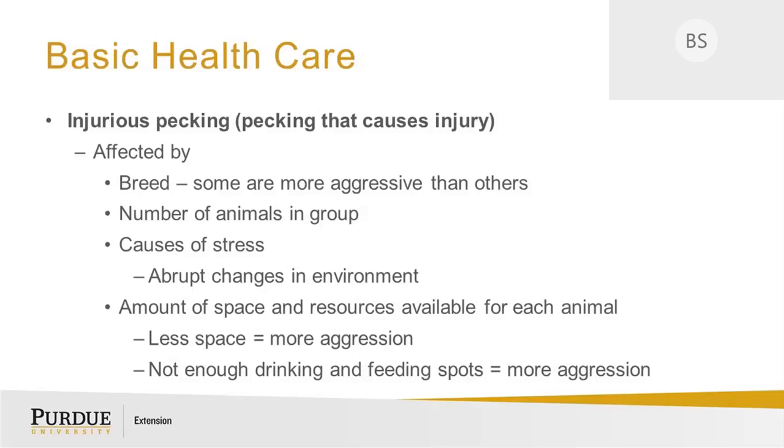To help manage that, just make sure you're providing enough space, and that will depend on your breed, how big they are. Obviously, more space is generally better. You can increase the number of feeders or drinkers so they have a couple different options to drink or eat from. And also you can provide enrichment for them.